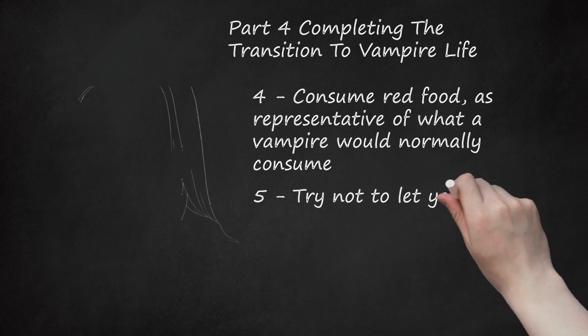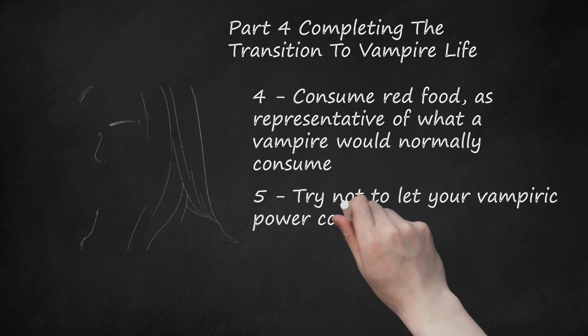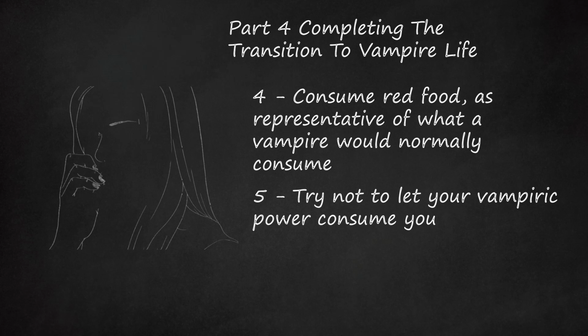5. Try not to let your vampiric power consume you. If you're seeking to be like a vampire because you want to lord it over other people, disempower others, and mess with their lives, rethink your destructive tendencies. Behaving like a vampire in order to bully others, to make yourself seem more important than anybody else, or to cause harm to others is unacceptable behavior. This kind of approach will not win you friends, and will most likely cause you to be ostracized and despised.